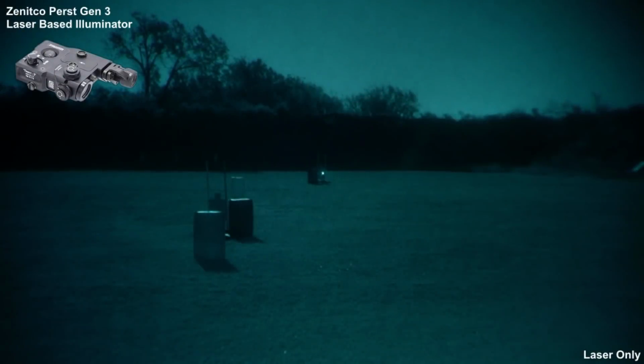And now on to the PERST Gen 3. This was the first device that we felt gave us adequate ability to PID at this range. And frankly, the illuminator could actually be dialed up even to an additional level of power from where we had it set for the duration of this test if we needed to punch through even further.